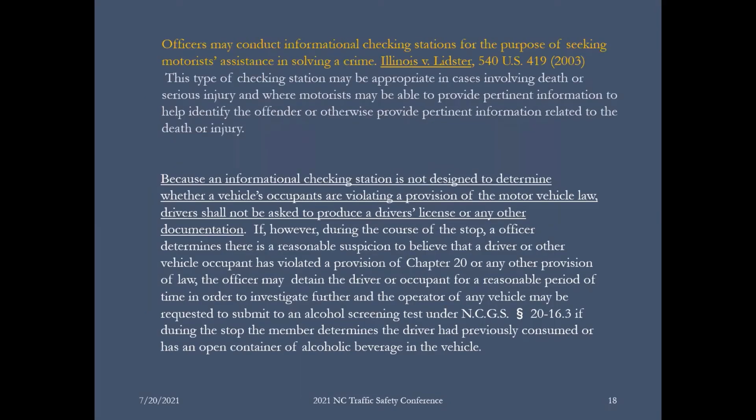And here's the U.S. Supreme Court case on that, the Lidster case. Officers may conduct informational checking stations for the purpose of seeking motorist assistance in solving crime. When you do this kind of checking station, you're not checking every single vehicle and asking for driver's license or any other documentation, because that's not the purpose. You're looking for information about the crime and that's it. But if you determine that there's reasonable suspicion to believe that the vehicle occupant has violated Chapter 20 or any other provision of law, you can detain them for further investigation. That is totally fine. It's not that you have to ignore criminal violations. It's just that you can't be actively checking for license and registration, enforcing Chapter 20, if that's not the purpose of the checking station.